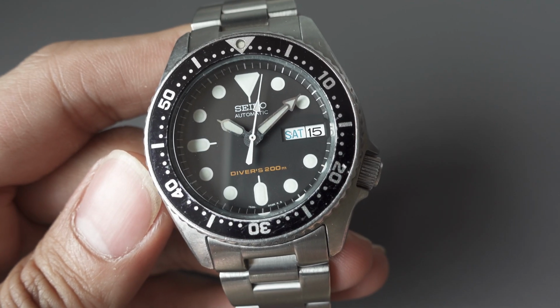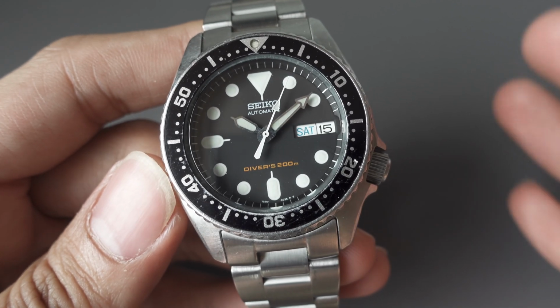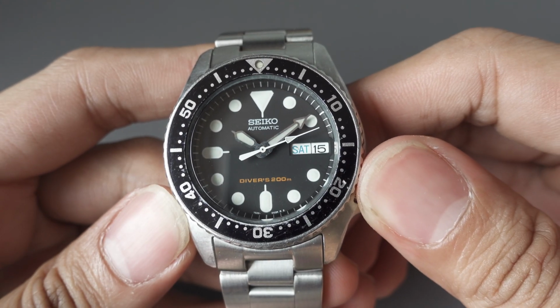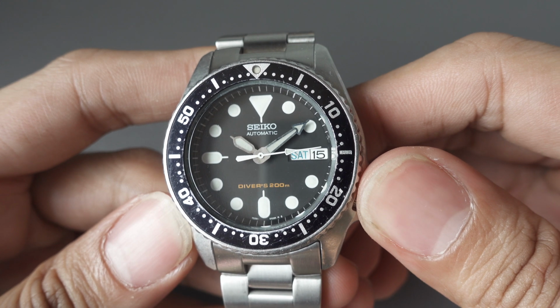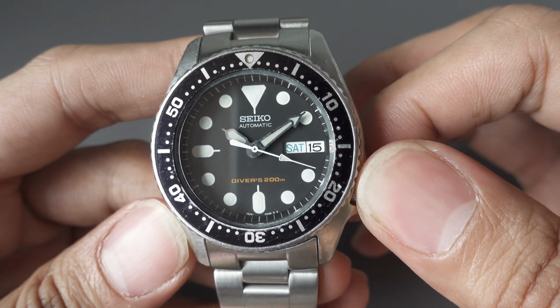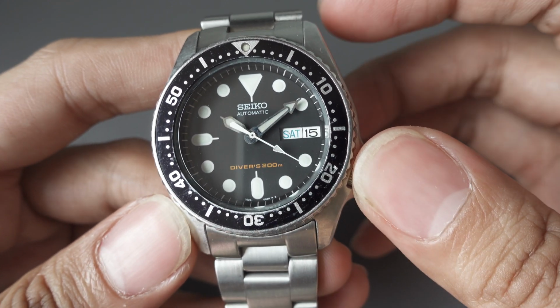To start off, the SKX013 is a dive watch that has been overlooked from the early stages of its release. Not much attraction has been garnered by this watch, not until recently when the small watch trend exploded and everyone wanted a sub 40mm and call it the perfect watch size.